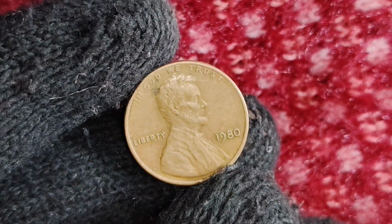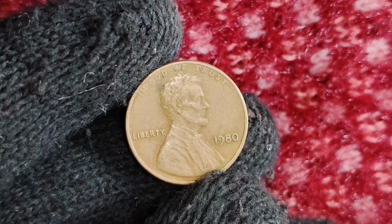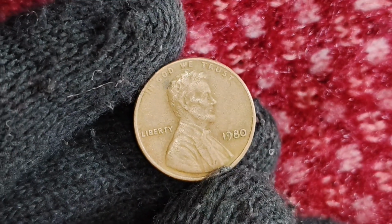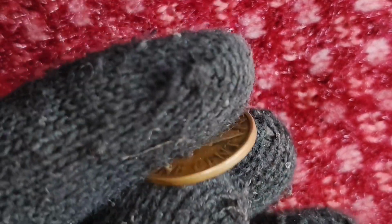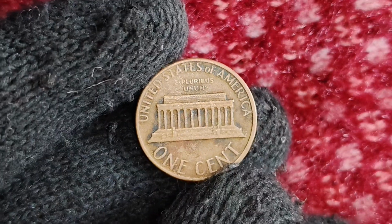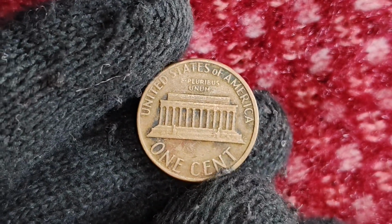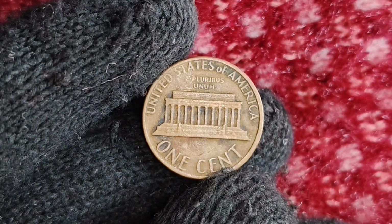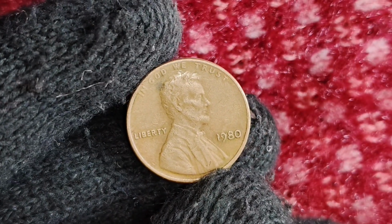The Lincoln penny, or the 1-cent coin, has been in circulation since 1909, making it one of the most iconic and widely recognized coins in U.S. history. The coin features President Abraham Lincoln on the obverse and has gone through several design changes over the years. The 1980 version features Lincoln's portrait on the front, while the reverse shows the famous Lincoln Memorial. But here's the interesting part. The 1980 penny, when it lacks a mint mark, is what catches the eye of collectors and investors.